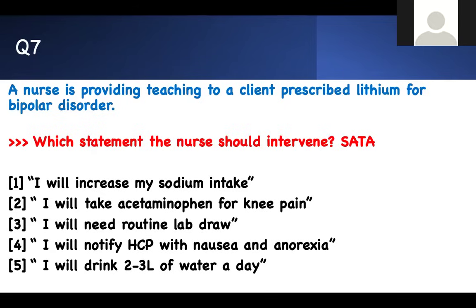I will take acetaminophen for knee pain. Why is the patient saying that? Because NSAIDs can affect your kidney. Lithium loves a kidney that is diseased. That's the easy way to think about it. Anything that affects your kidney, lithium says happy birthday. Therefore, lithium will hate a patient taking acetaminophen. They want you to take NSAIDs so that you can destroy your kidney. So number 2 does not need further teaching.